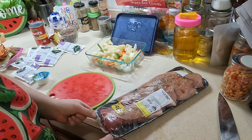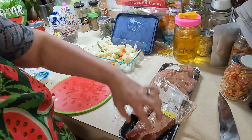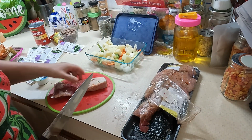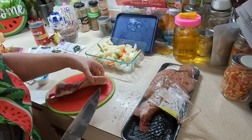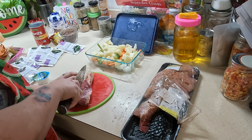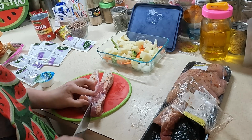Now let's cut up some of this pork on here. Now the only thing, this is a pepper medley on here. So I'm thinking just like the tri-color peppercorns is what it looks like. So I'm going to cut this kind of like the same size as the potatoes.